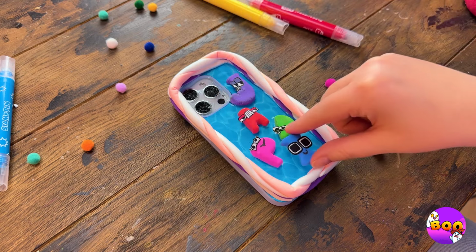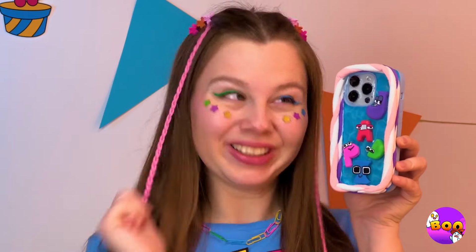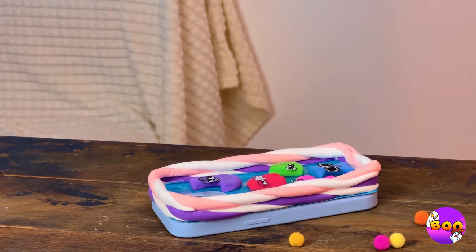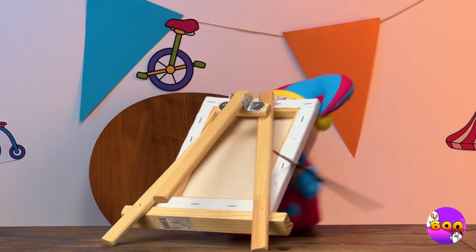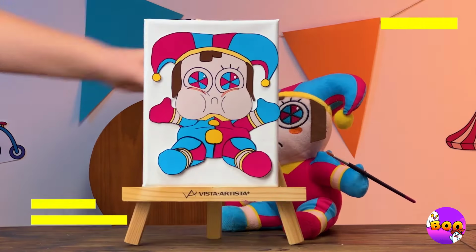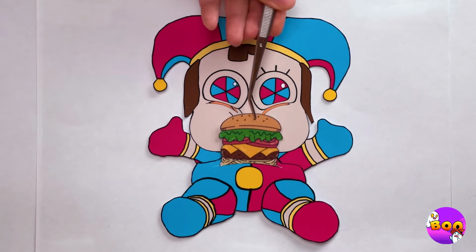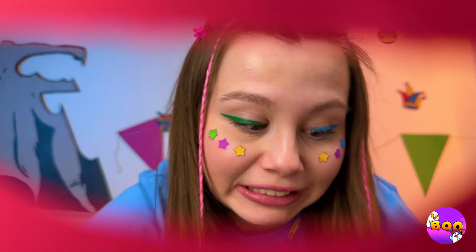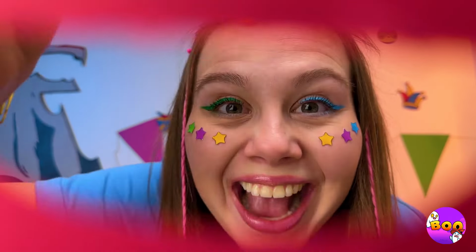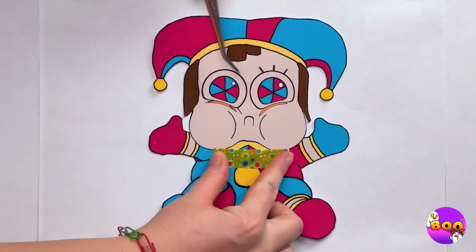Our alphabet friends are going for a swim. Here, A, join the pool party. Can we see your painting? Uh-oh. We'll take care of all that floating. Someone's eyes were bigger than their tummy. Well, some carrots should perk you up. Some water, and seal it with a Band-Aid.